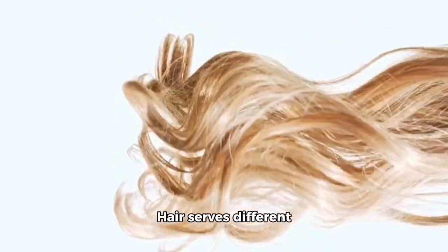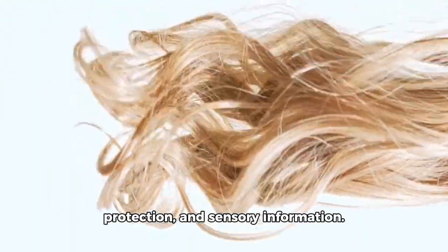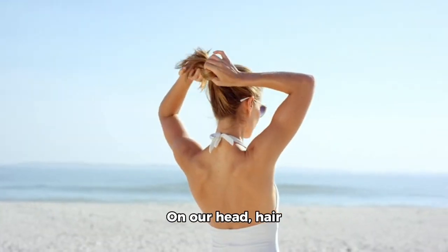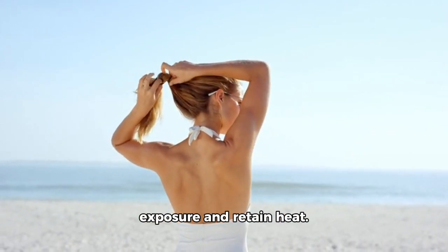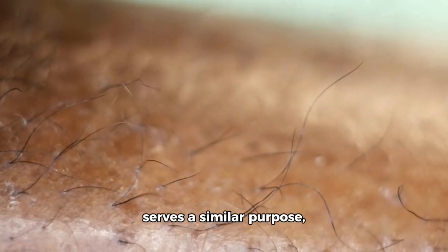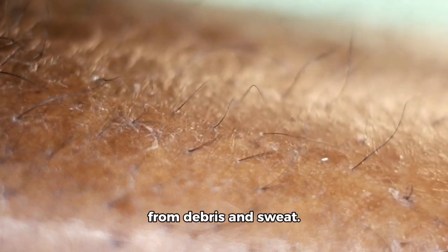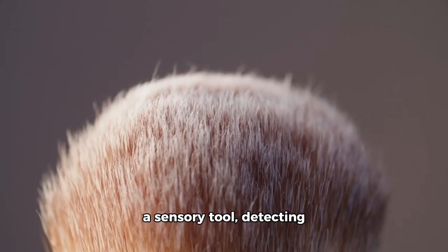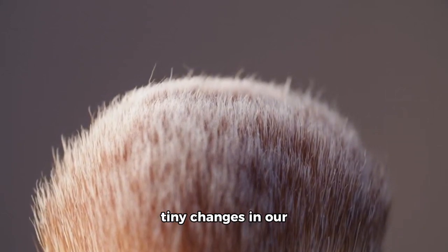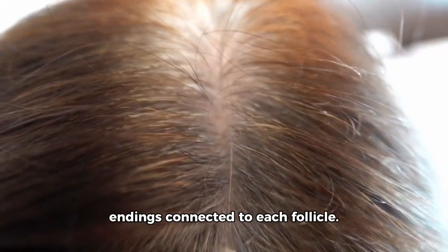Hair serves different purposes, such as providing warmth, protection, and sensory information. On our head, hair helps to shield the scalp from sun exposure and retain heat. Body hair, though finer, serves a similar purpose, while eyelashes and eyebrows protect our eyes from debris and sweat. Additionally, hair can act as a sensory tool, detecting tiny changes in our environment, such as a breeze, through the nerve endings connected to each follicle.